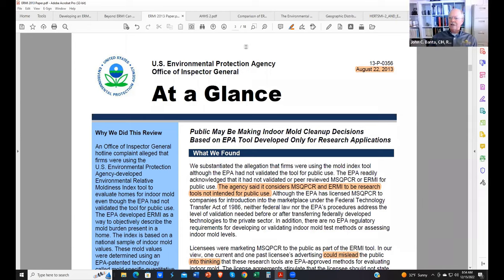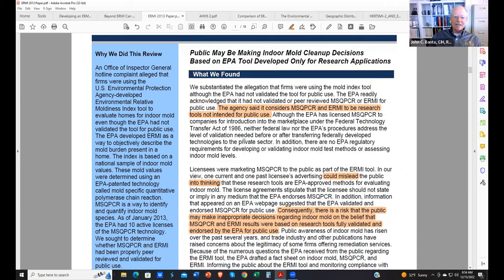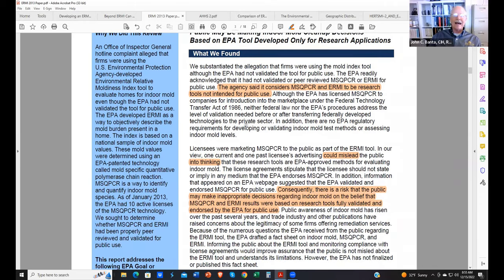That continued on, but basically what they said was that MSQPCR and ERMI were research tools not intended for public use. And to a certain extent, I agree with that, from the standpoint that this is a terribly complex and complicated subject. If somebody's just getting a single number and making unwise choices because they don't understand what's going on with it, that can be a problem. But as a professional, it's another tool in my tool belt, and I really appreciate having DNA available for the types of studies and research that we do.